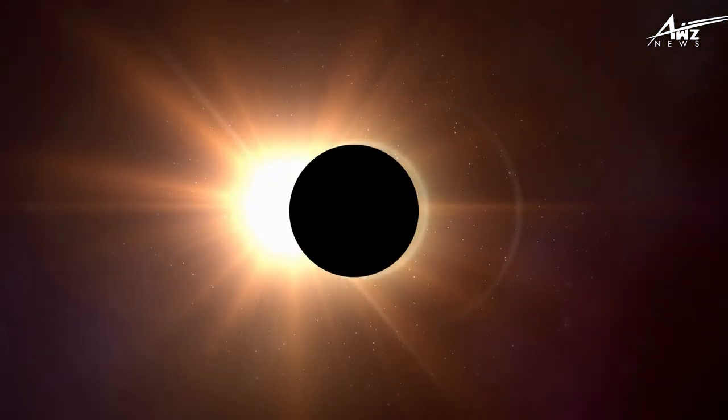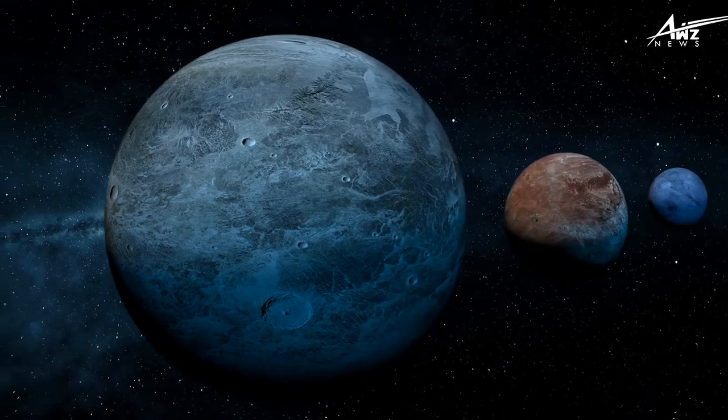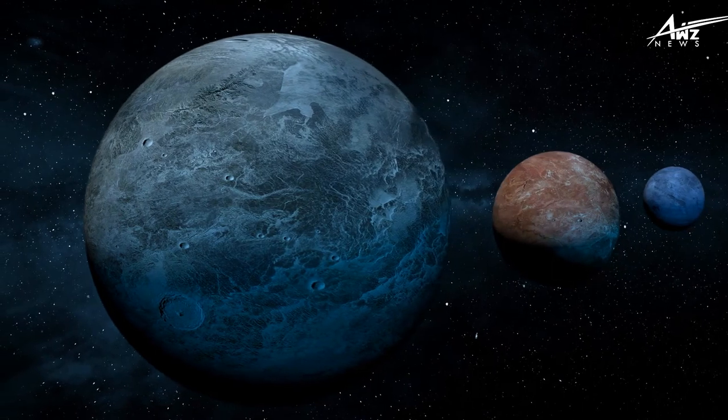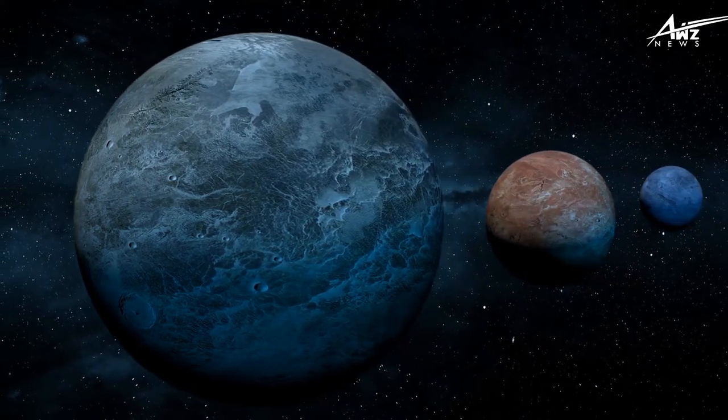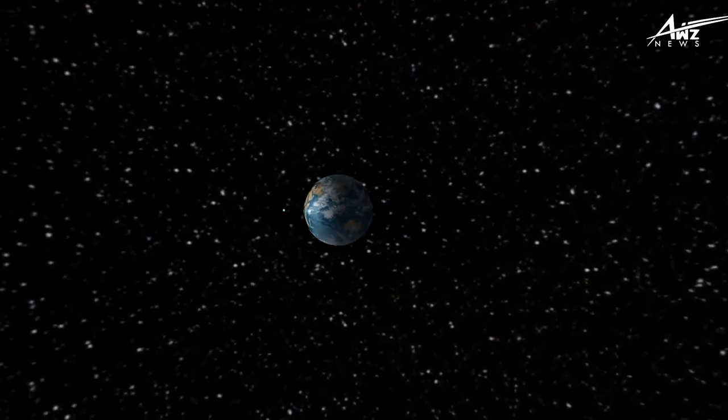Our solar system's planets. Mercury. Only slightly bigger than the moon is Mercury, the smallest planet in our solar system and the one nearest to the Sun. The quickest planet, Mercury, completes one orbit of the Sun in 88 days on Earth.